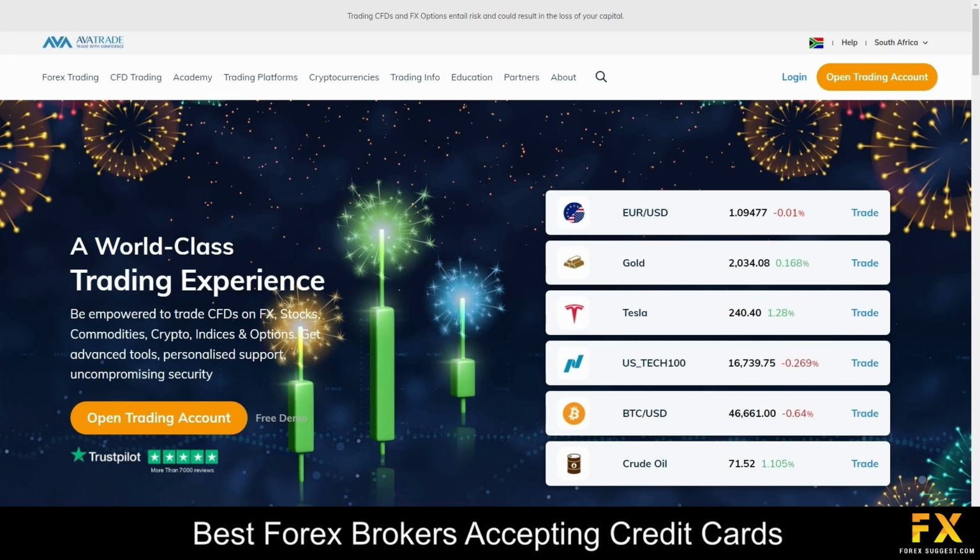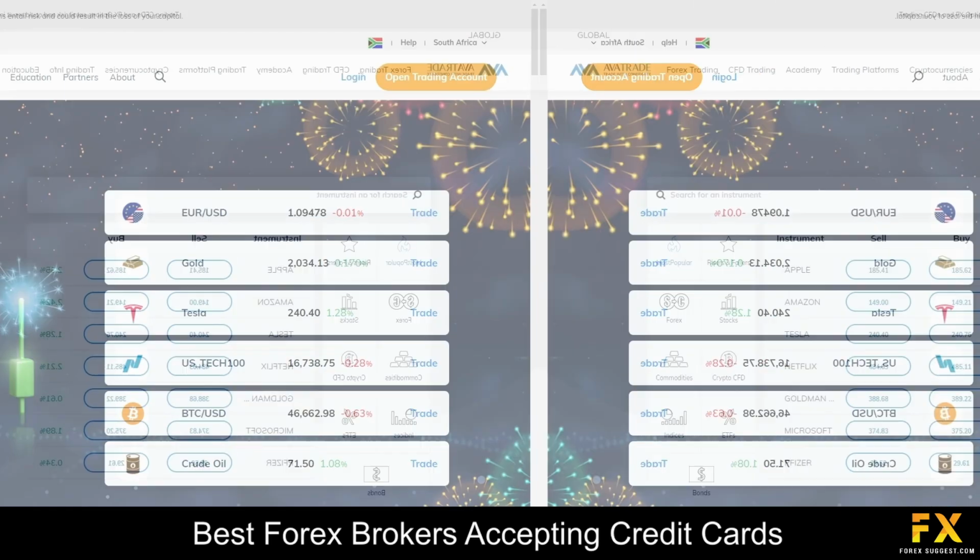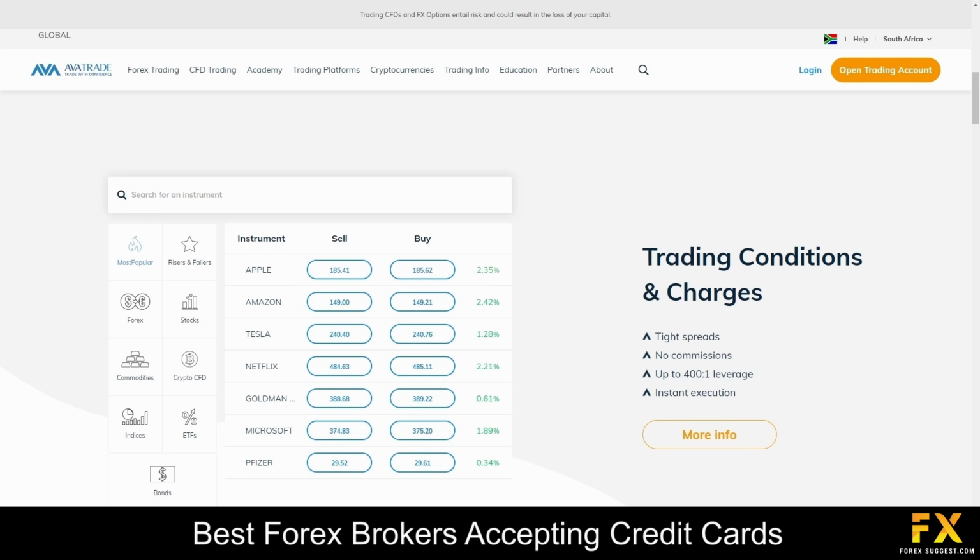With a reputation for reliability and transparency, Avatrade strives to deliver a seamless trading experience, supported by educational resources and responsive customer service. Avatrade offers a variety of market instruments to trade, catering to the various needs of its clients. These include Forex currency pairs, commodities, Forex options, crypto CFDs, indices, ETFs, and bonds.